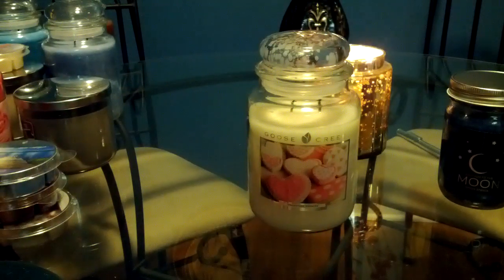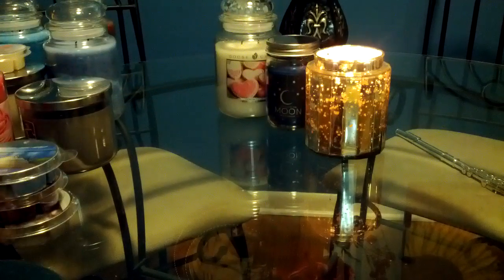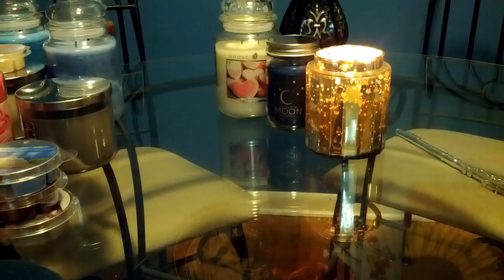God, Goose Creek has been doing such a good job with the pictures on their candles lately. It's so hard to resist buying them just because of that. And their scent descriptions have been pretty good too, giving lots of notes. I'm trying to get this. You know what? I'll put it in the back here because I need to review this one, this candle that's burning. But yeah, their candles just have been gorgeous, and I think they're really just getting it together and coming up with interesting things.